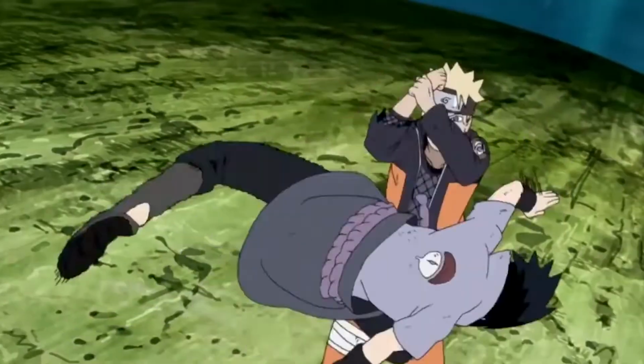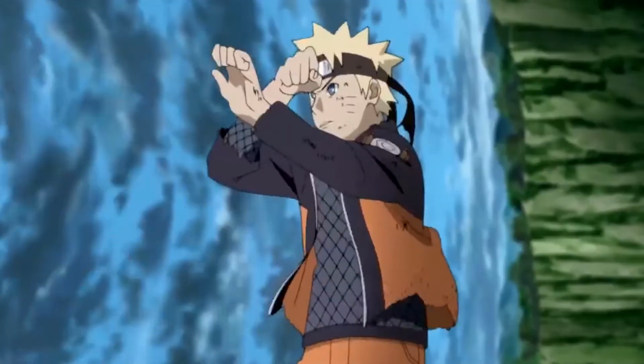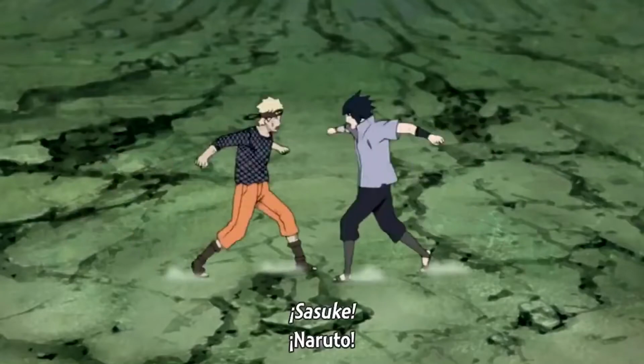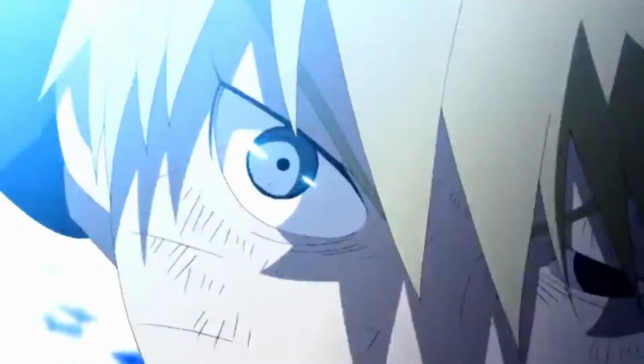With the Fourth Great Ninja War ending in episode 476, Naruto and Sasuke decide to have their final battle, as Sasuke wants to be alone and Naruto won't let him. Sasuke seals all the tailed beasts, taking them hostage and ensuring that Naruto gives his all in the fight.